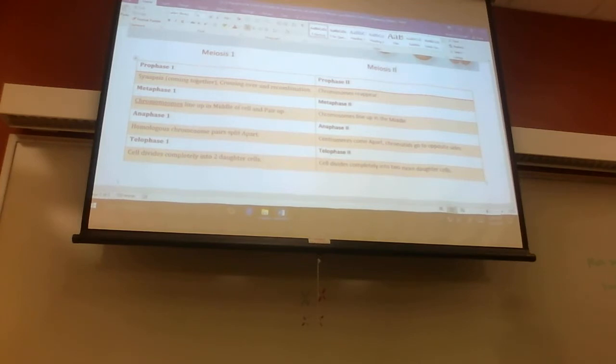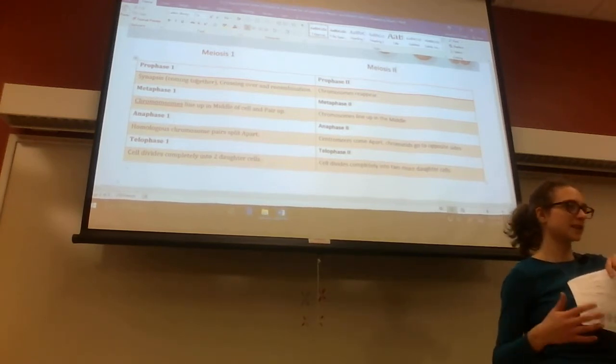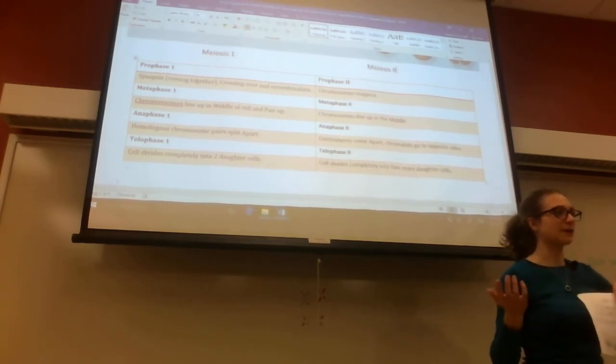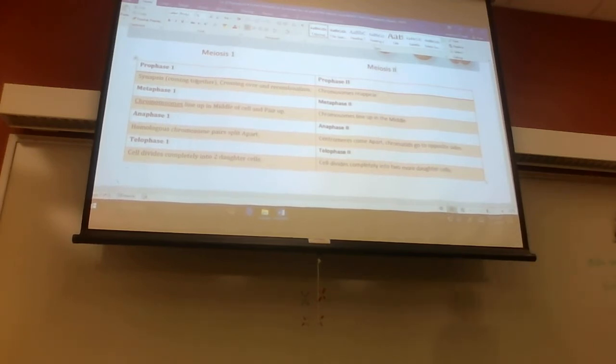In anaphase 1, homologous chromosomes split apart. So split apart, anaphase, they come apart, they go away from each other. And then for telophase 1, the cells divide completely into 2 new daughter cells. And the daughter cells are these 2 cells. The daughter cells are basically the ones that are produced. Just because it says daughter doesn't mean it's male or female. It's just called daughter cells. There's no such thing as son cells.